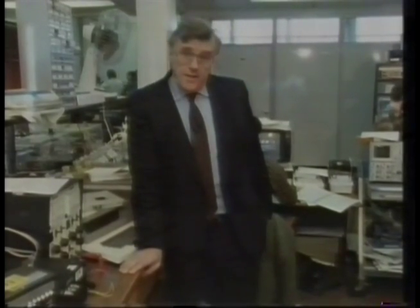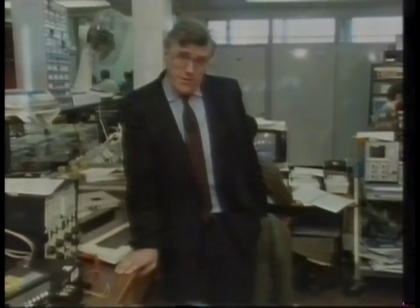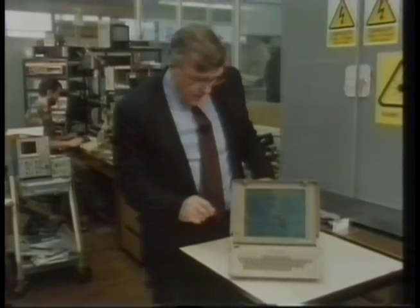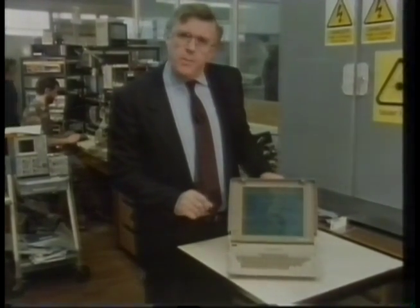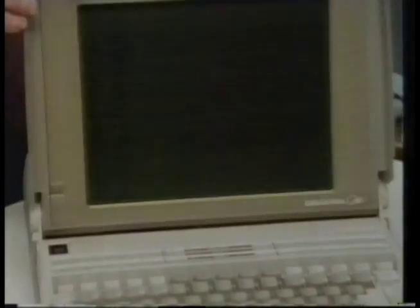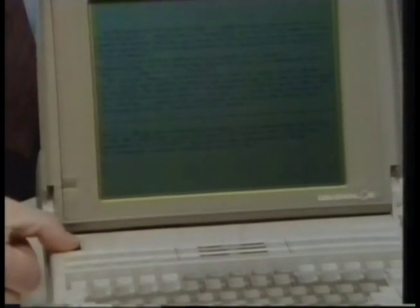A new computer display screen is being developed here at the STL Labs in Harlow, which has significant advantages over the liquid crystal display screens available on current commercial computers. This Data General computer has one of the largest flat screens available today, and it's not all that popular. It has several disadvantages. Firstly, you have to view it at a rather narrow angle. If you move your head, the image can completely disappear. The contrast isn't all that high, and if you switch off the machine, the information disappears.